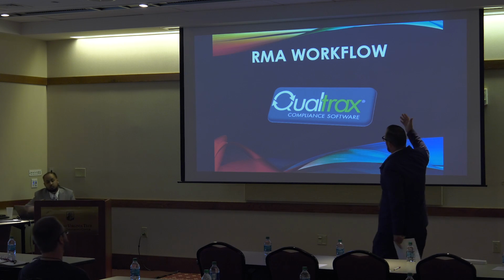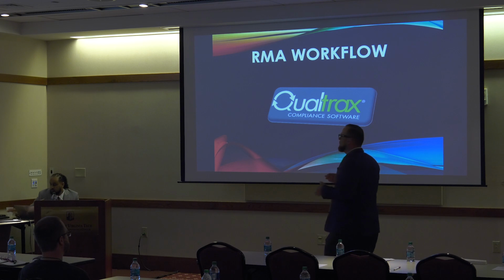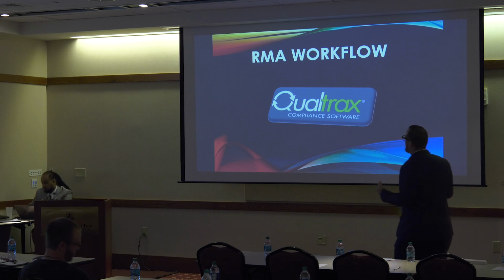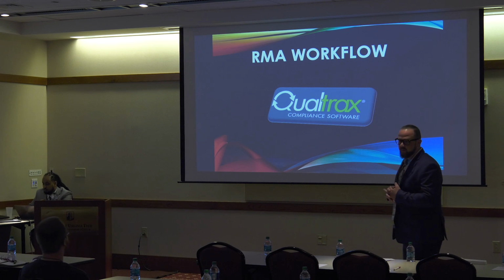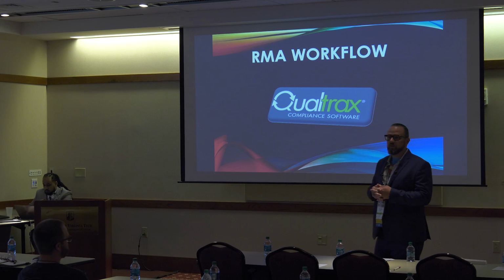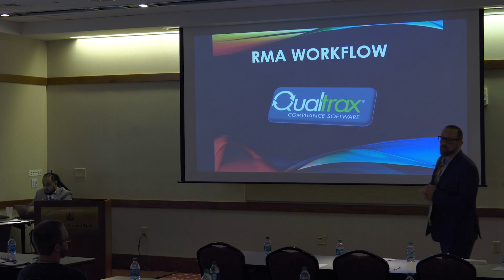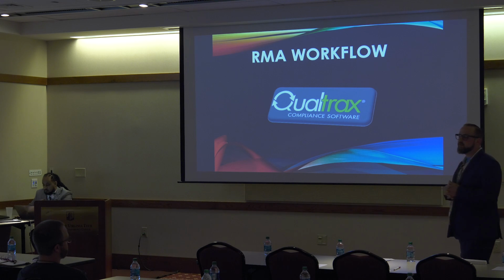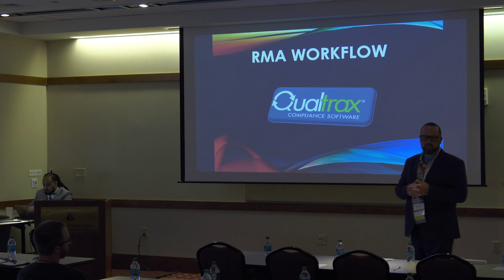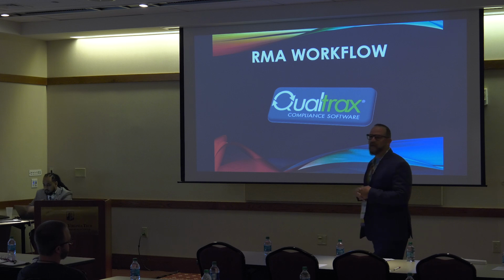So, I'm going to show that RMA process, and this is where we use Qualtrax to do all of our workflows. They have been more than helpful, to say the least, in guiding us through speed bumps along the way. And automating a process is not a process within itself. It's not an easy task.